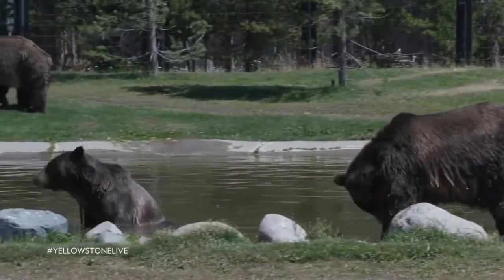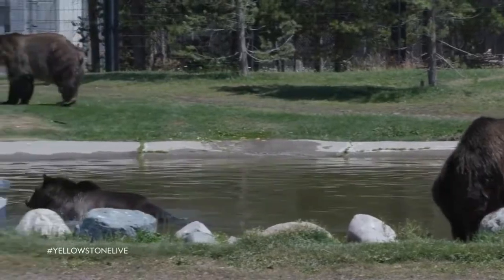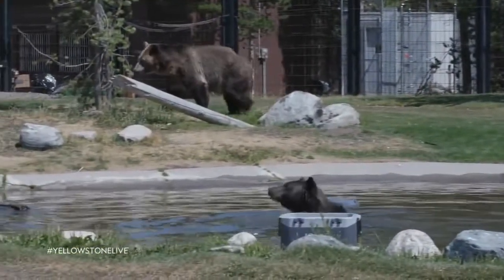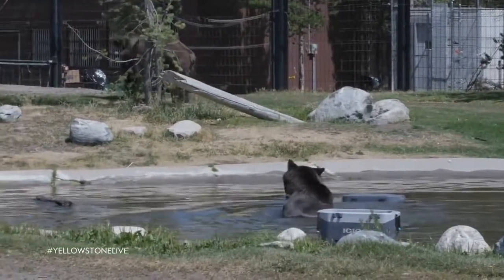We'll try to get to them. So can you talk a little bit about how these three are together? Because I know earlier one of the bears was just solo in the habitat, and now there's three together. So they get along well?